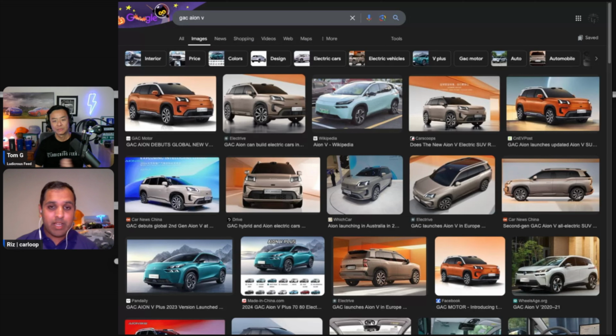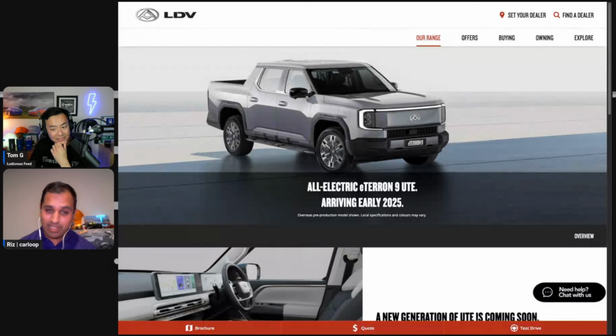Our LDV had a surprise, a fully electric ute with a 102 kilowatt hour battery pack. I think it's called the LDV eTerron 9. I couldn't even spell the name. It's a big four door, four-wheel drive electric ute with a 102 kilowatt hour battery. That's it, the eTerron 9 ute.